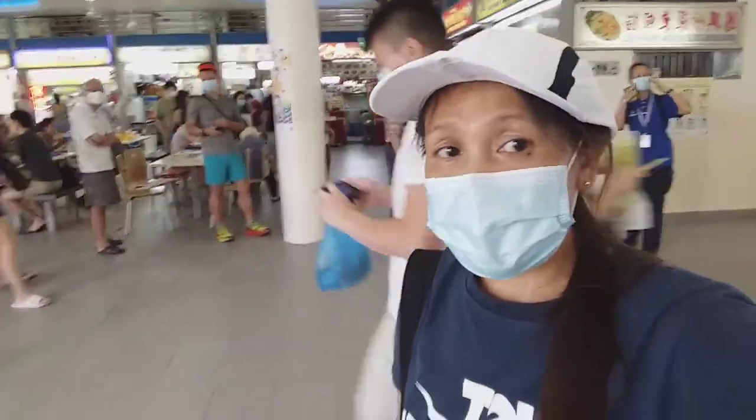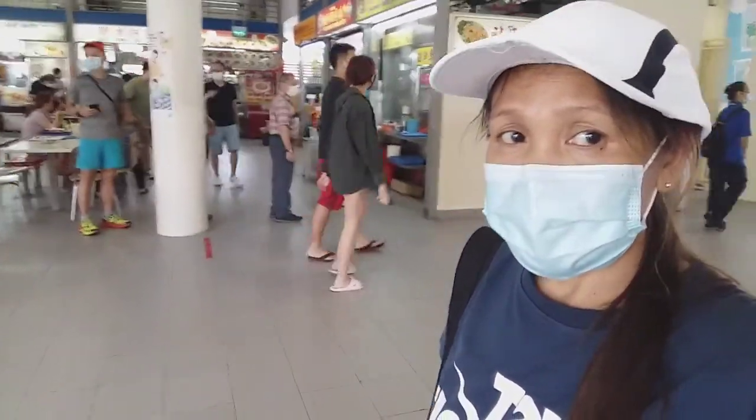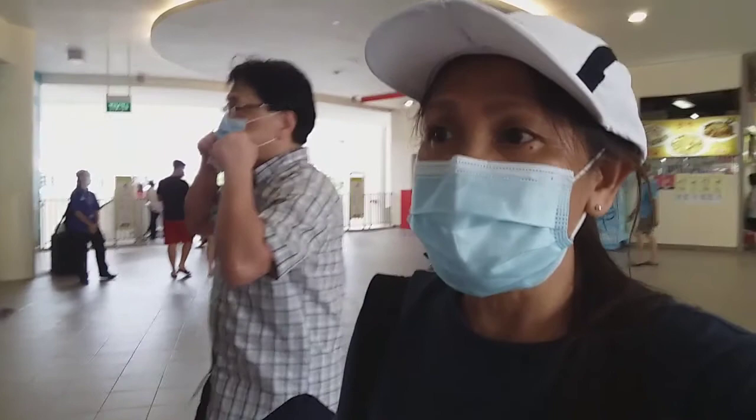This Tiong Bahru Market, guys, you can see that Tiong Bahru fast food shops. So let's take a look at those people who are eating here now in Tiong Bahru fast food.